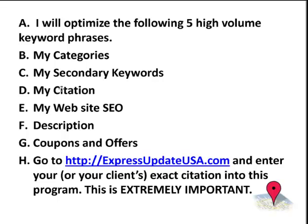Your description. You have a 200-character limit description for Google Places. That's also a good rule of thumb for your website. Behind the scenes, you're allowed to put a description of each page of your website. So you want to make sure you find out what description you want to use, and you want to use it consistently across your website and your Google Places pages and your directory listings.